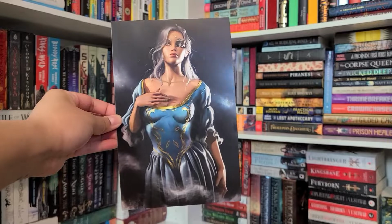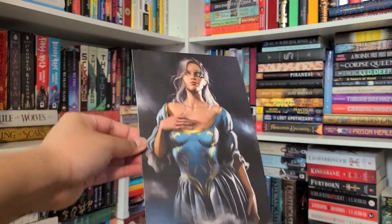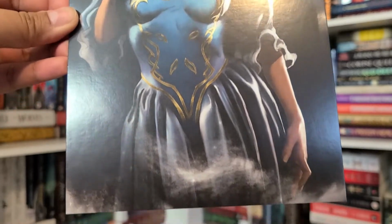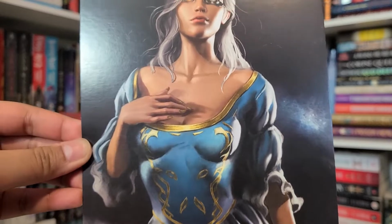Okay, the next one is the Adelina art print, art by Damon in the Den. This stunning print depicts the heroine from the Young Elites series by Marie Lu. Guys, I've not read the Young Elites by Marie Lu. I think I read the first book, but I don't really remember what it's about, and I wasn't really interested in continuing it. But again, this is the Adelina art print.